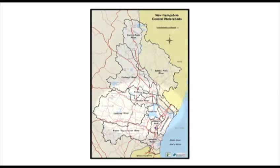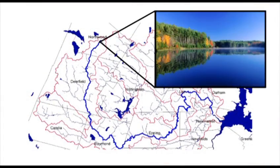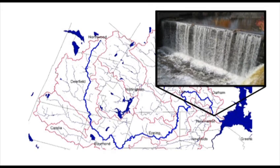I'm Jennifer Rowden. I'm the project coordinator for the Lamprey River Watershed Association, and the project we conducted was the Streamwalk project, which basically tried to do an inventory of the entire river, which runs about 47 miles from the headwaters in Northwood at Meadow Lake down to the confluence at McClellan Dam in Newmarket.